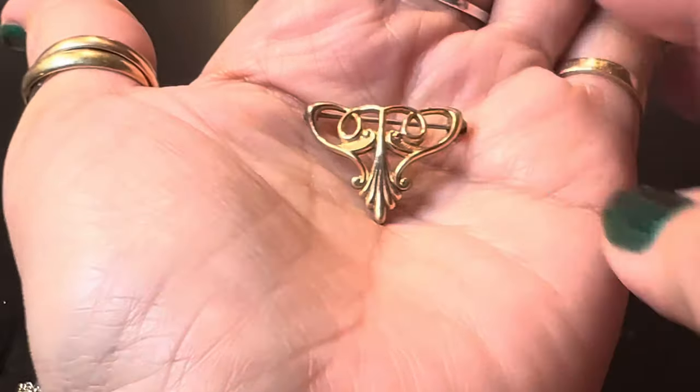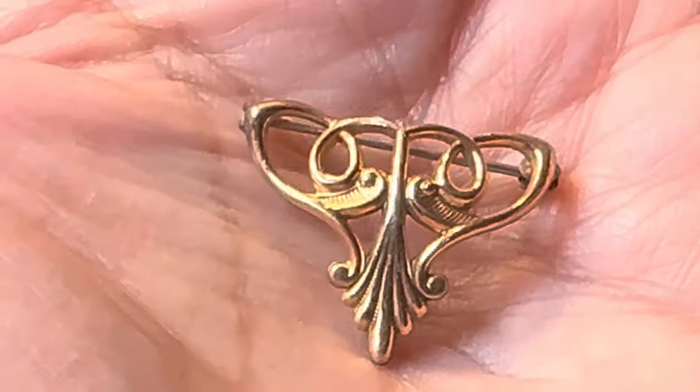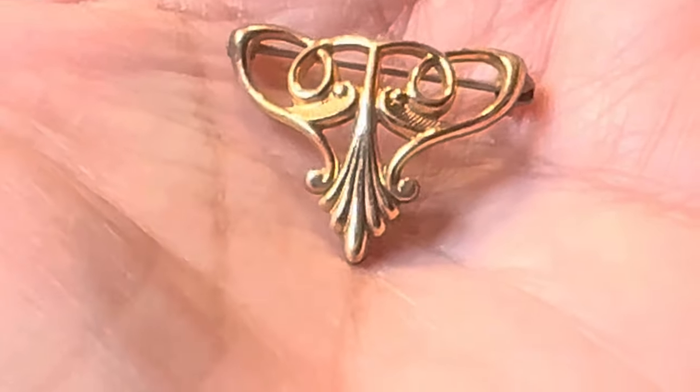I do appreciate it. Here's another really beautiful brooch. It looks very, very interesting. Look at this. It's a nice deco piece, don't you think? Okay, this one is gold filled, 12 karat gold filled.